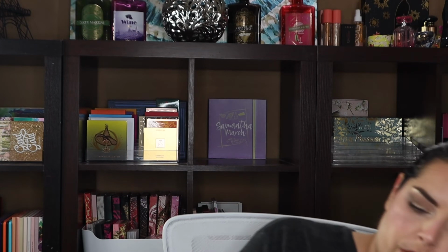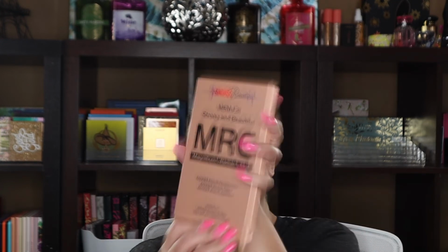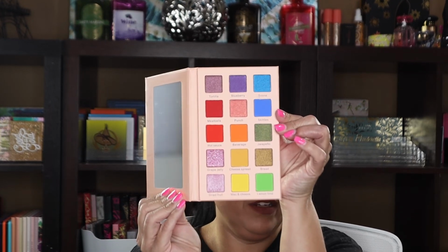And I've got another one. I just love the theming from, I might have two, I don't remember. Anyways, this one's called MRE, you know, like Meals Ready to Eat, but it stands for Magnificent Radiant Elite. And this is a rainbow palette, if I remember correctly. Yes, it's a beautiful rainbow palette. So definitely want to play with this one. Do some multiple looks with this one. I think that would be a lot of fun. Let you guys know what I think.